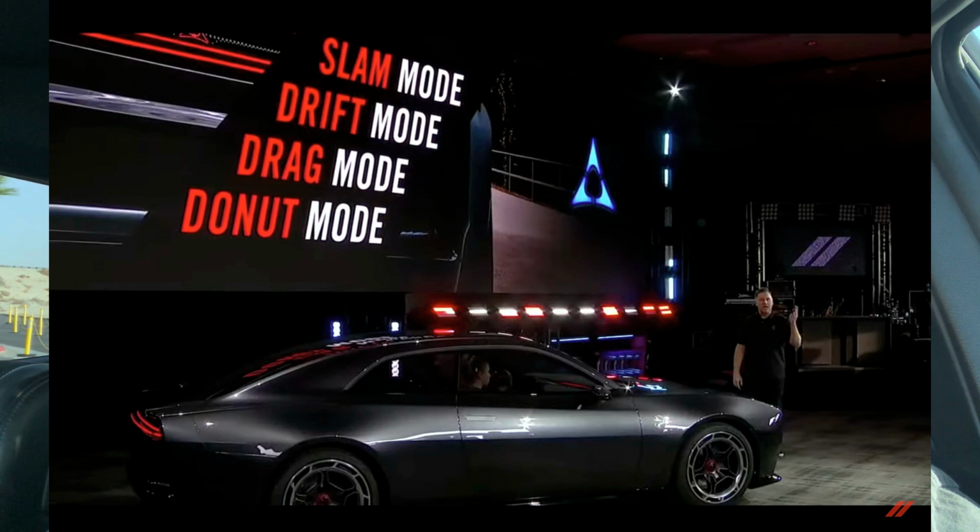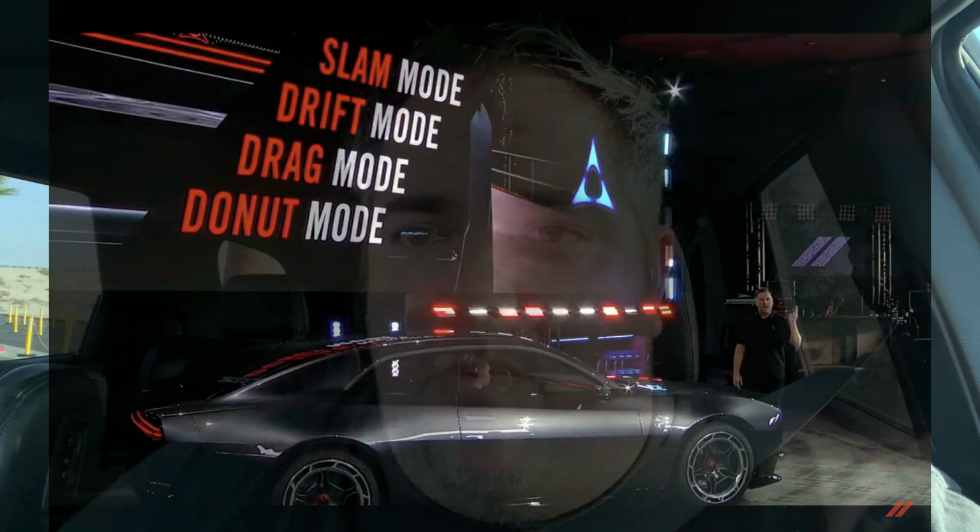You got drag mode, which more than likely means it's going to be obviously all-wheel drive. So they're going to put most of the power to the back wheels, but they're going to have front-wheel drive as well with the electric motor, so that way you're not going to spin off the line. And then you got, what was the last one on there? Donut mode. And that one's going to be pretty simple. They're going to just disable the front wheels and put line lock on the front. Well, not line lock, but that's probably one thing they will do. And they'll allow you to just spin the back tires as much as you can while the front wheels do whatever on there. So you can do your donuts on there.